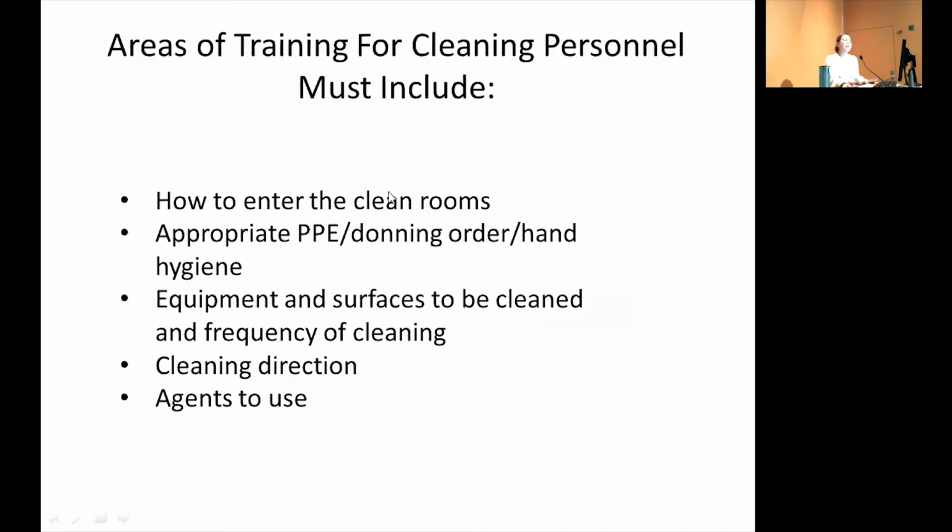So areas of training that must be covered: how to enter the clean rooms, so how to gown and scrub, put on PPE, the order that you put the PPE on, what equipment and surfaces need to be cleaned, how often they need to be cleaned, and the cleaning direction, because I can guarantee that housekeeping is not trained on cleaning direction for IV rooms. So we have to teach them the principle of starting at the cleanest point and working your way out to the least clean point, and what agents are appropriate for what surfaces.